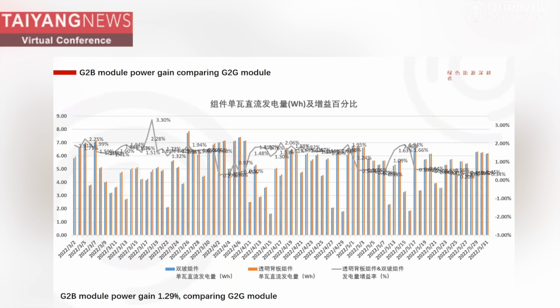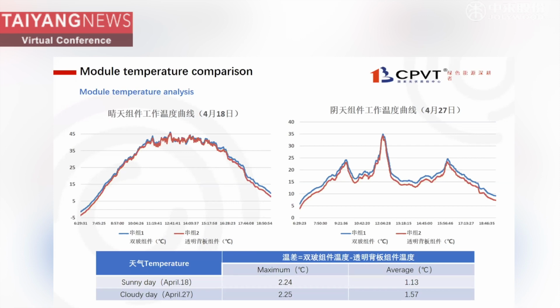From this picture, we can find that G2B, which is transparent backsheet modules, has a very clear power gain, around 1.29% compared with G2G modules. And after reading these curves, we can see the temperature difference between G2G modules and the G2B modules, especially in the sunny day and also in the cloudy day, the maximum temperature difference is almost the same, but the average temperature difference is a little bit different. That's why we think that transparent backsheet modules will have a clear power gain.